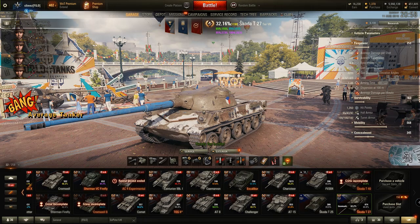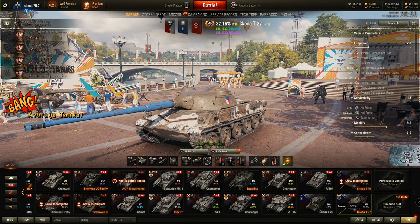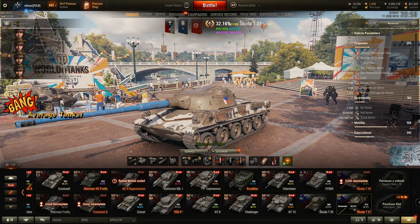So, what do I think of the Skoda T-27? Well, don't buy it, folks. Really, just don't buy it. I don't think it's worth it. The number of shells that you seem to fire and they disappear into nowhere when you're aiming at tanks, it's just not good enough for a tier 8 premium.